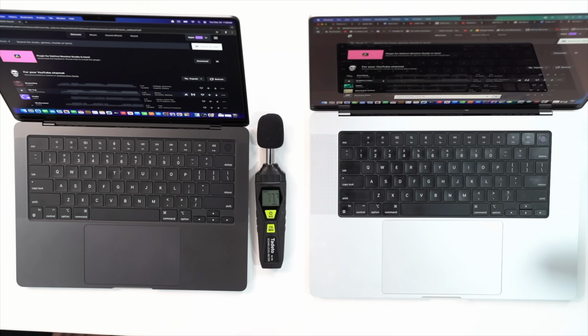All right, there's a 6-speaker sound system, the best in the business. Now, I'm going to compare it to the 16-inch, which I think is the best. But of course, the 14-inch, you can't expect it to be quite as good as the 16-inch. The chassis is just not as big, of course, but it is excellent for a 14-inch laptop. Still better than probably 99% of the Windows laptops out there, if not all of them.